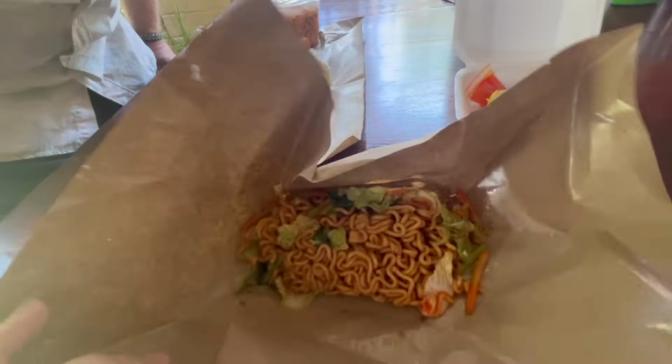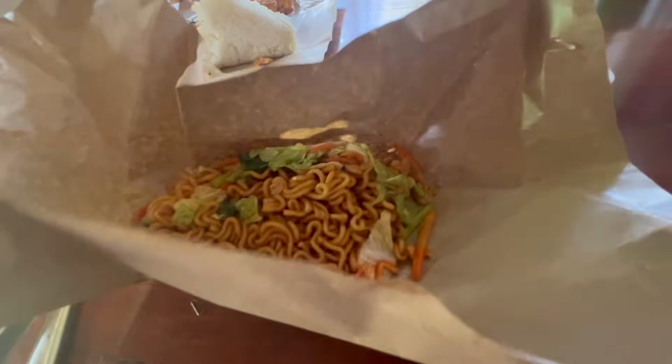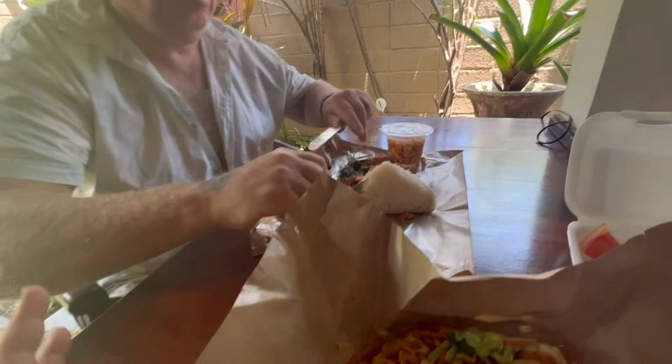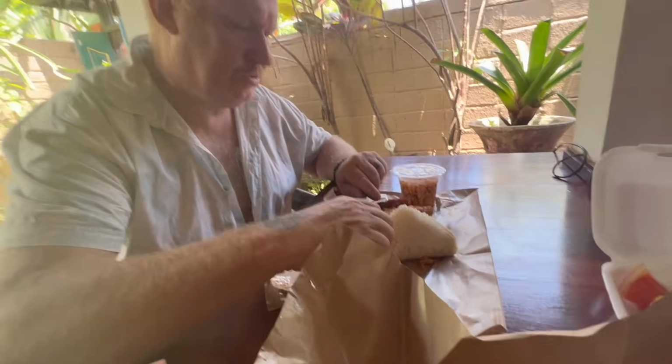So this is the first time we've actually had our meal delivered in paper. Yeah. Which is good because, I mean, environmentally friendly. Hey, that's how the locals do it.